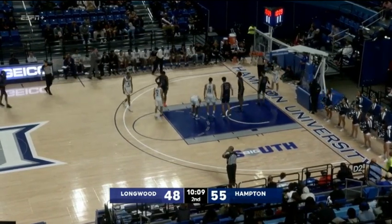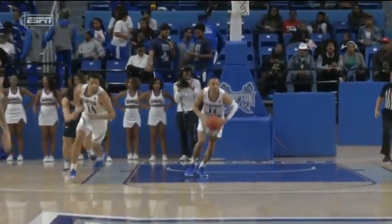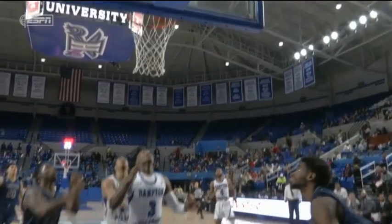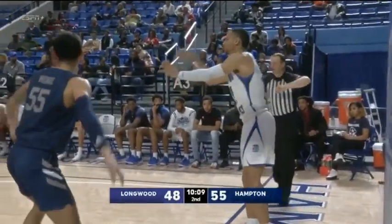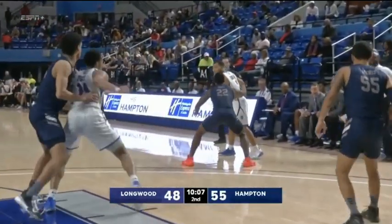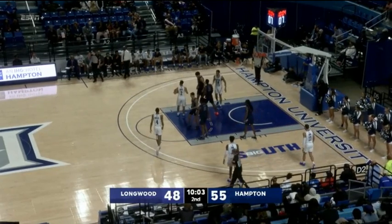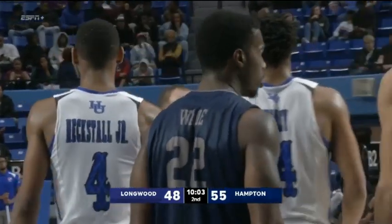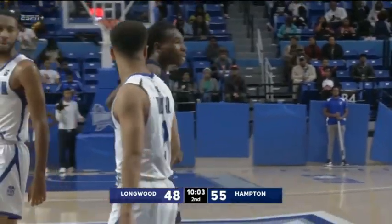Blygen will check back in, replacing Phillips. Here you see Griffin with the ball. Nice little chest pass to Morrow for the fast break. Left hand layup. Yep. Griffin will inbound to Merrill Jr. We have a foul on Wade. And that's Wade's fourth personal.